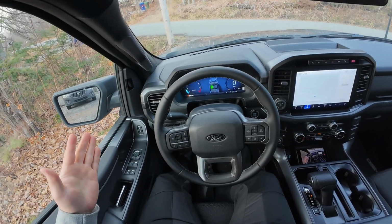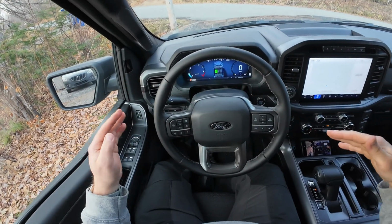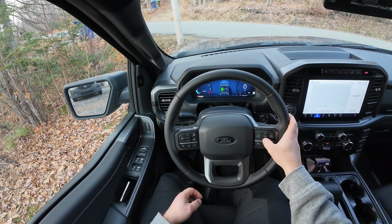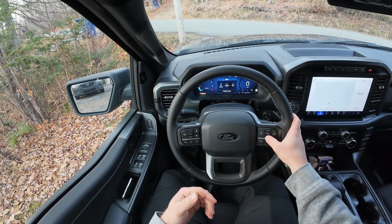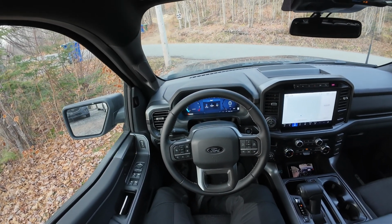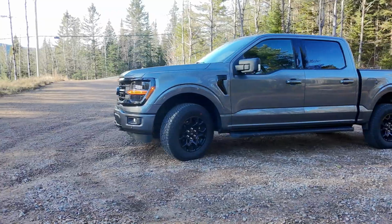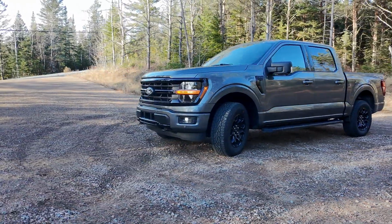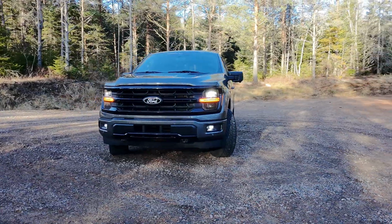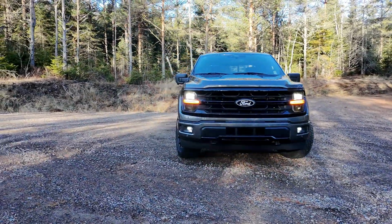Really nice job. The digital screen here in front of me, really crisp. I can have different kinds of information thrown at me. Right now I have my fuel economy. So I said the expected fuel economy was gonna be around 11.8 liters per 100 kilometers. Here I am at 11.7 liters per 100 kilometers. So basically 20 miles per gallon is what I've been getting.